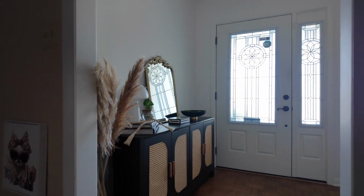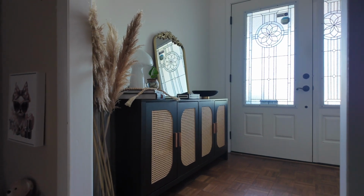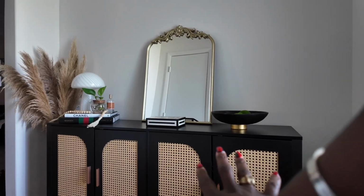Let me show y'all my entryway because this place, ooh, it is so cute. So stinking cute. Like, look at me. Who am I? Now, if y'all remember, I had to take up the flooring. I painted the wall. And I put this cabinet together. I'm handy, handy dandy.